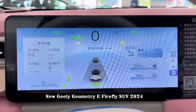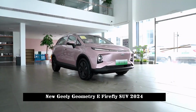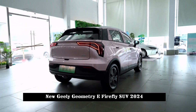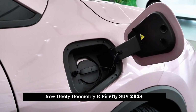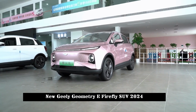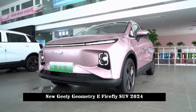In addition, Geometry E Firefly also supports DC fast charging with a maximum power of 52 kilowatts, and SoC 30% to 80% charge time is less than 30 minutes. The vehicle is also equipped with a standard 6.6 kilowatts charger for all series and supports a maximum external discharge function of 3.3 kilowatts.